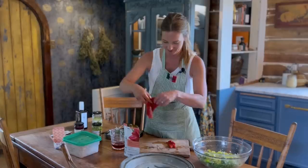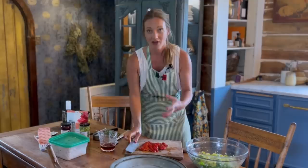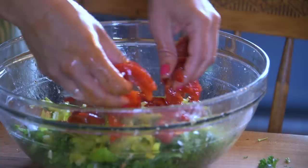These are beautiful. And I'm just going to give them a rough chop. When you're making a salad like this, you don't want to cut things too small, because you want them to still have body to them. And if you cut them too small, it'll all just kind of smear together. Look at that. Just beautiful.